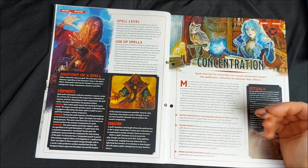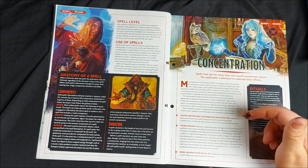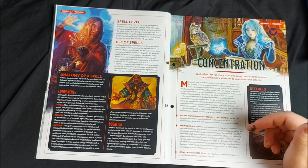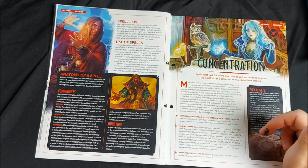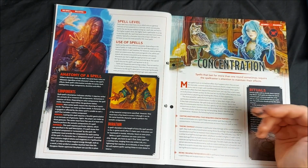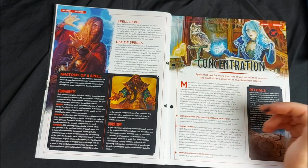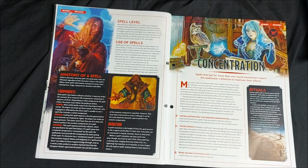Casting another spell that requires concentration will break the concentration of your previous spell. If you take damage, you might also have your concentration broken. So you will take a DC save. And if you pass, you keep your concentration. If you fail, it is broken. And if you are incapacitated or killed, of course, the spell will dissipate.